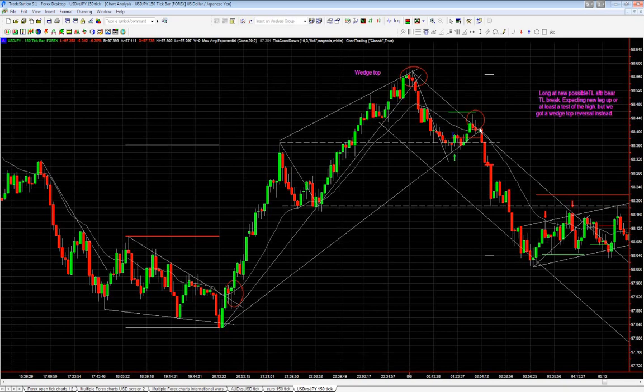And at this moment, I started to really question this trade because of this wedge, and we didn't get to the bottom of it yet. So anyway, I tightened my stop. I set my stop right here, and just exited at, I think it was about a 1 pip loss. So not too bad.